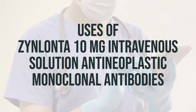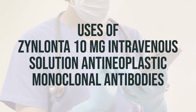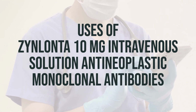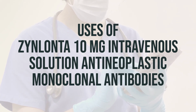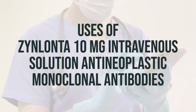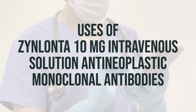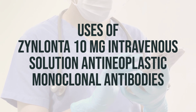Loncastuximab tesirine, also known as Zynlonta, is a medication used to treat a specific type of cancer called large B-cell lymphoma. This medication is an intravenous solution containing 10 mg of antineoplastic monoclonal antibodies. It works by slowing down or stopping the growth of cancer cells in the body. Patients who are prescribed Zynlonta should follow their healthcare provider's instructions carefully. The dosage and frequency of the medication will be determined by a healthcare professional based on the individual's condition.